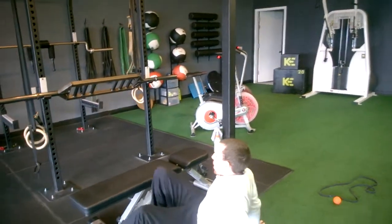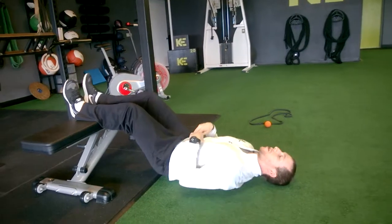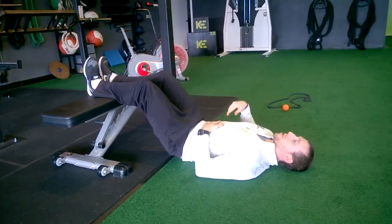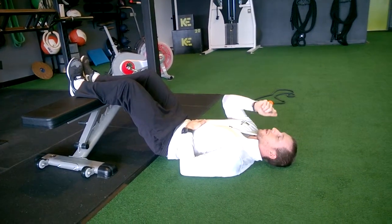So really easy drill for that. It's just going to be laying right on our back. You can do this with feet on the ground. I like to do feet up on the bench just to relax the hips a little bit more, and this also helps me keep my lower back pressed in the ground. I want to put one hand on my stomach, one hand on the chest. What I'm going to do is take a deep breath in through my nose and then out through my mouth.